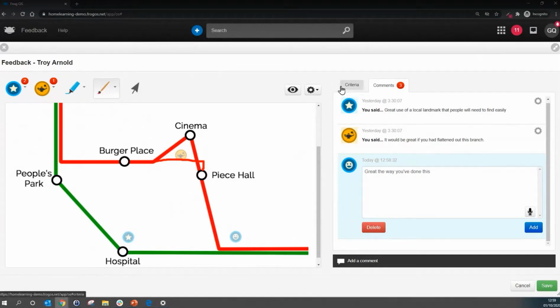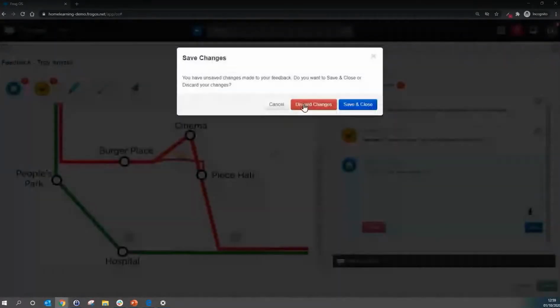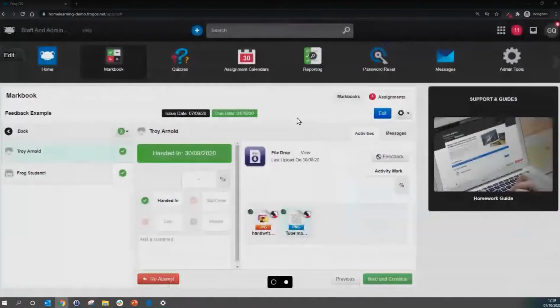And I can return this to Troy for him to do, but I'm annotating it all online. I'm not having to collect in work physically. I can mark it digitally. Which brings me to another wonderful use of feedback that never occurred to us, and it was one of our schools that showed us. If I just close this down, and that is marking physical work electronically or digitally.